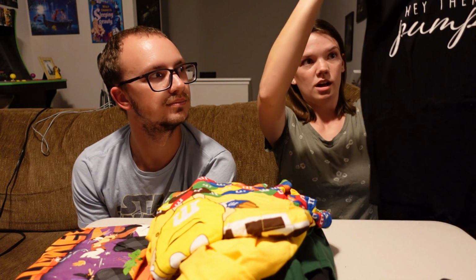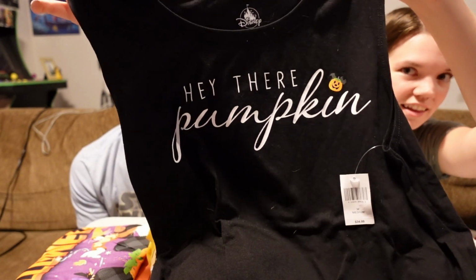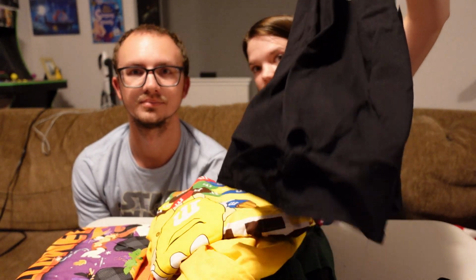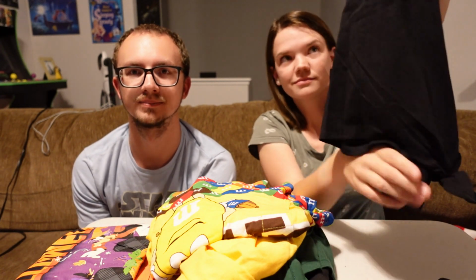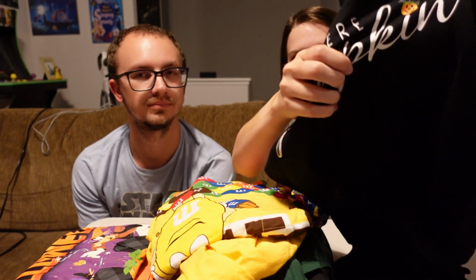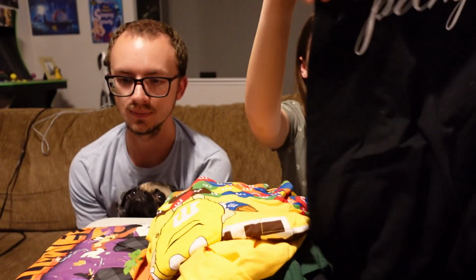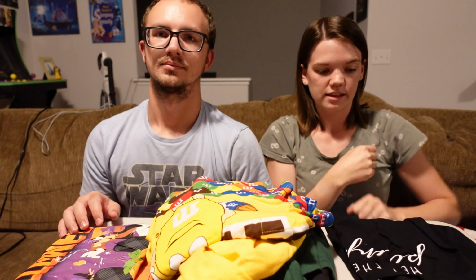This was just too cute for me to pass up. It's another muscle tank style shirt. And it says, "Hey there, pumpkin." With a little pumpkin on it. It's got a tie knot on the front there, if you can kind of see that. A little bit of style flair. So, yeah, I just thought it was cute. And it's got the little pumpkin with Mickey ears on the pumpkin. So, those are my Disney Halloween shirt and leggings.